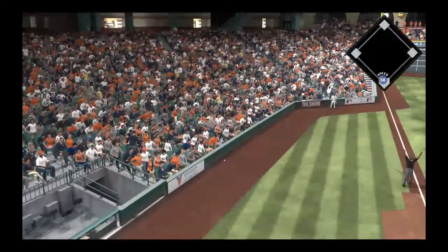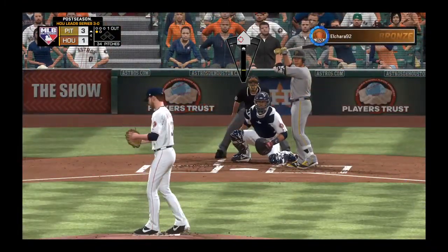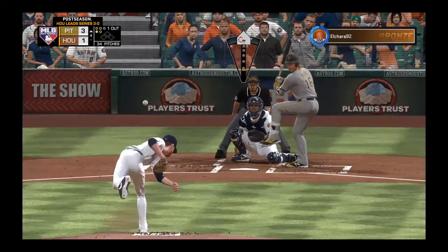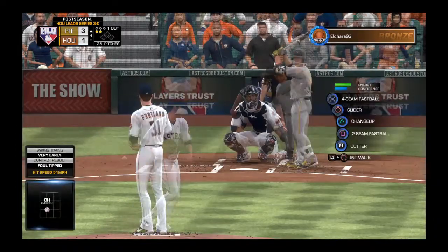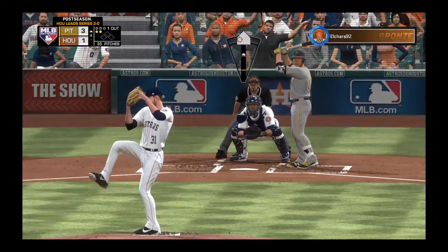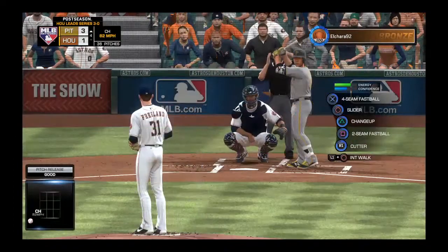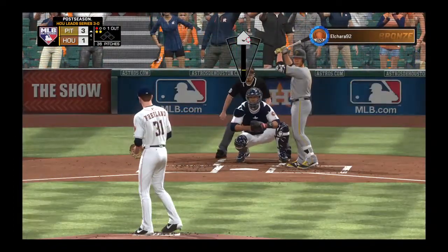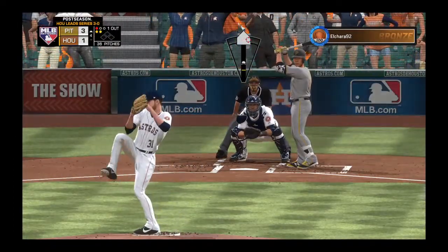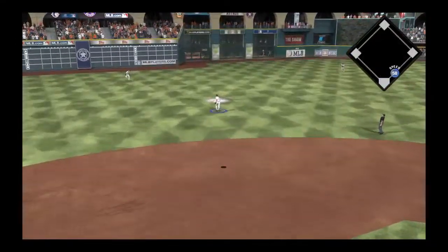Chop fouled over towards the coaching box. Into the windup. Here comes the 0-1. Next pitch, chop foul right at home plate, and he's behind 0-2 now. Tried to get him out front, but it's a ball, 1-2. Well, now it's a 1-2 count. He's throwing the same pitch 3 times in a row. He got ahead with it. Now let's see if he puts him away with it.